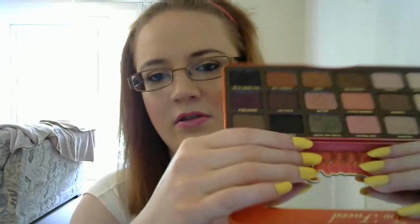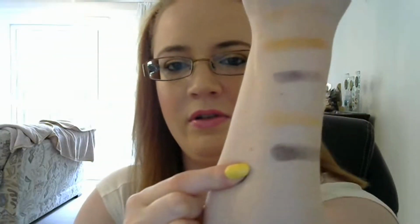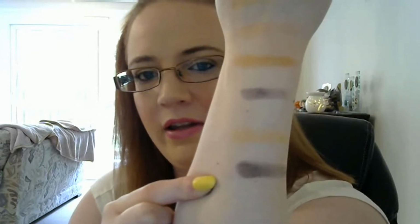And what it is, it's this shade here, and it's a really, really dark purple with purple shimmer in it, and it looks black, but not quite. You can see the purple in it. But then when I swatch it on my arm, it's like black. So yeah, that was the one I went with for that one. That fit the description perfectly.